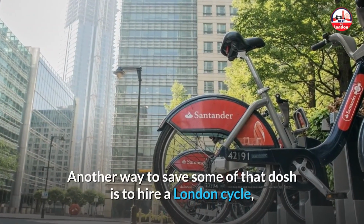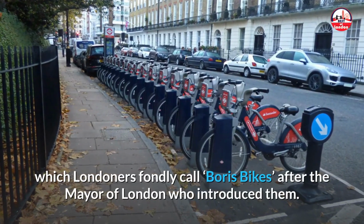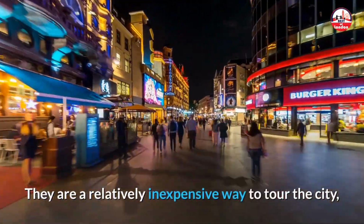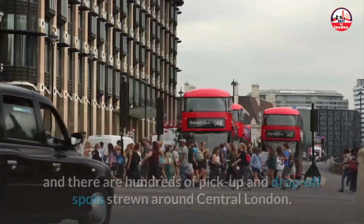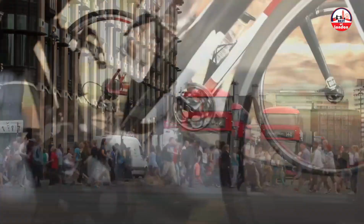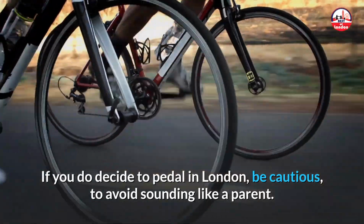Another way to save some of that dosh is to hire a London cycle, which Londoners fondly call Boris bikes, after the mayor of London who introduced them. They are a relatively inexpensive way to tour the city, and there are hundreds of pickup and drop-off spots strewn around central London. If you do decide to pedal in London, be cautious, to avoid sounding like a parent.